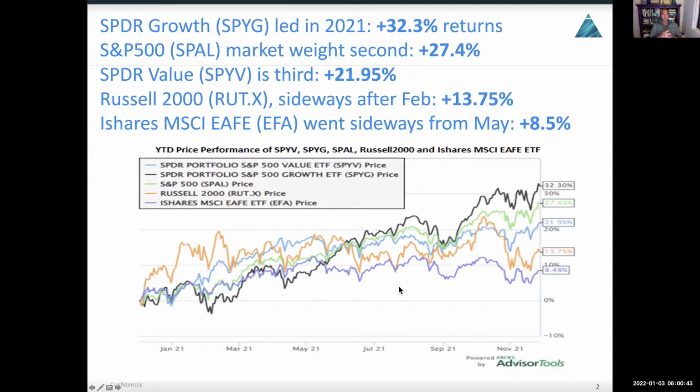All right, first off, we've got to go through the very broad spectrum of what happened in 2021. Number one, Spider growth stocks, SPYG, did extremely well. They actually outperformed the SPY, which was the market weight S&P 500. So 27.4%, incredible year for large cap stocks in the United States. And if you were in just the growth area, 32.3%. So fantastic returns for the growth stocks. Value stocks, 21.95%. Not as strong, but certainly respectable.